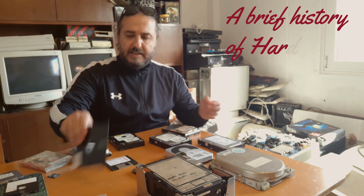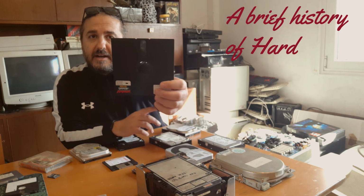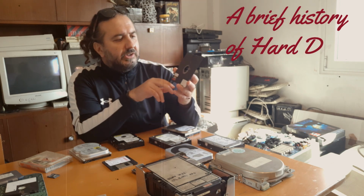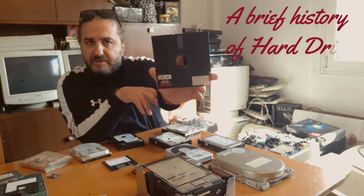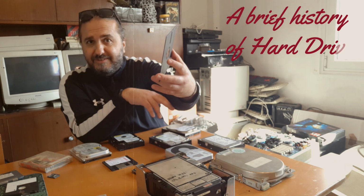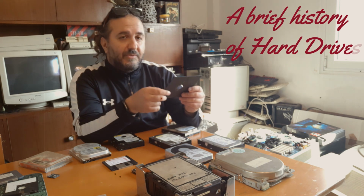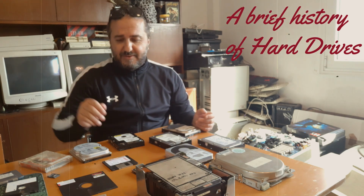Also in the 80s we had this one-side diskette. This diskette is 5.25 inches, and the storage was 1.2 megabytes. Cool diskette, but as you see it's very thin, not good, not usable, because you could destroy it really easily. So that wasn't the deal.